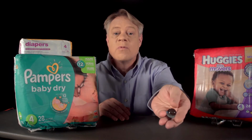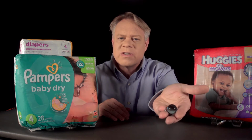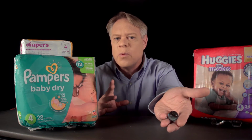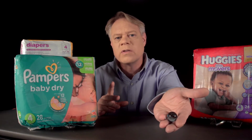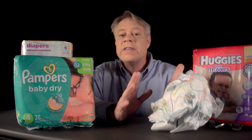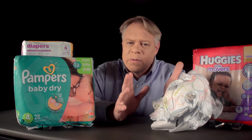In fact, I can roll the sphere around in my hand and it still holds water even though it's some 99% water and 1% polymer. Superabsorbent is so effective that when it forms a gel with the urine, it can block the flow of urine to unused parts of the absorbent core. So in many diaper brands, it's mixed throughout with 15% or so cotton, which provides channels for water to reach the unused superabsorbent.